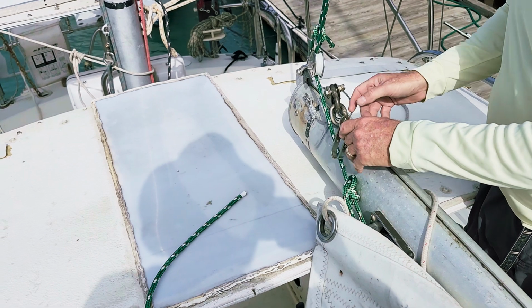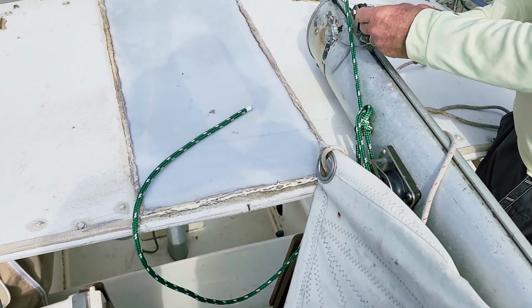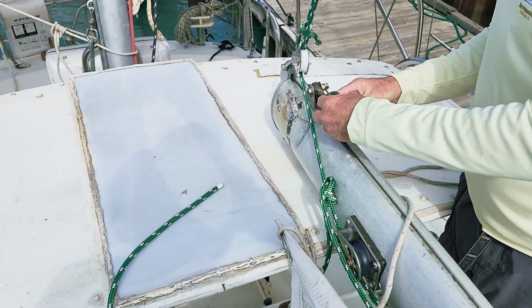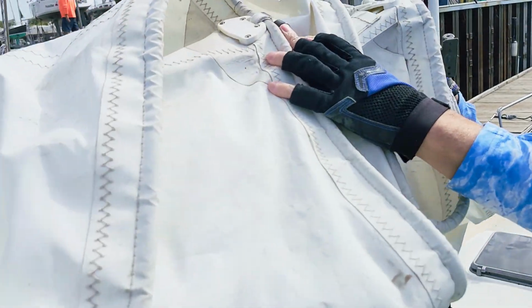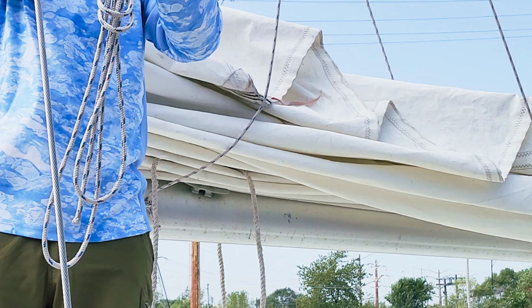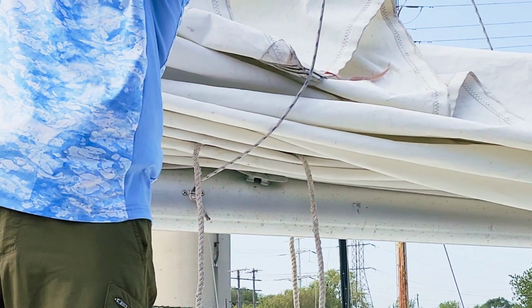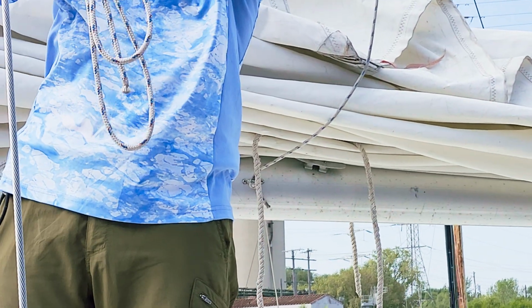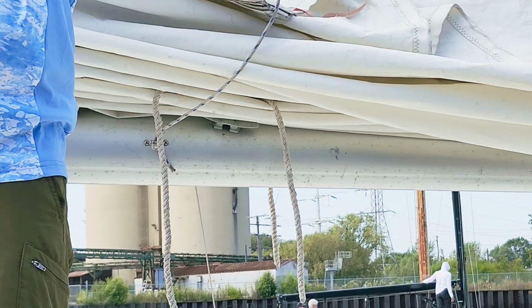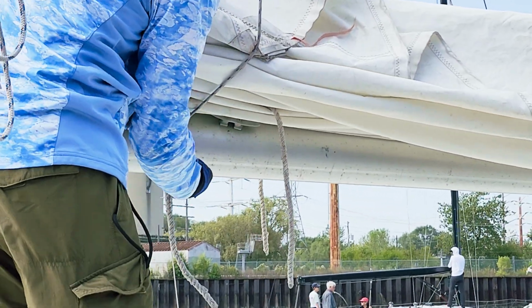So that is the shackle that attaches the clew to the outhaul. Okay, so now that this is off, great. Okay, so he's loosening the tension of the lazy jacks. We are gonna take the knots out at the base for the lazy jacks so we can just ultimately take that mast off, or the mainsail off.